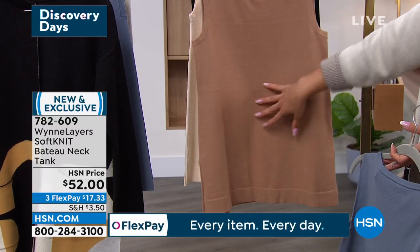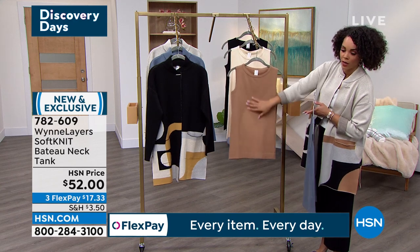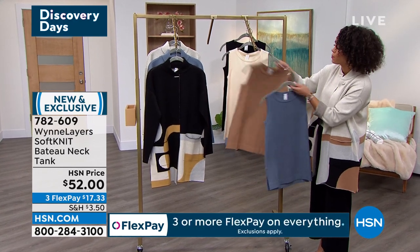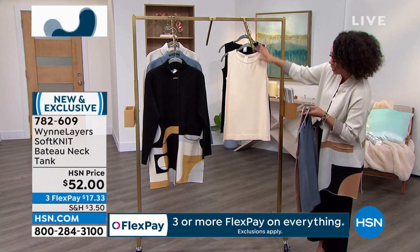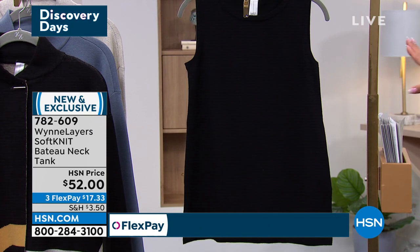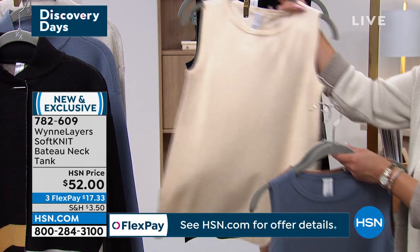Here it is in the caramel. 150 left in each color. Storm blue, caramel, ecru, or caramel, however you like to call it. And then also in the black. 782609 is the item number. Also brand new exclusive, $17 and some change to get it home.